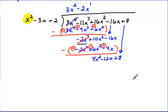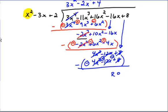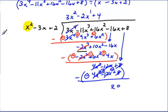Okay. X squared times what gives me 4x squared? Okay, so 4 times x gives me 4x squared. Good. I'm in the bad zone of the board. Okay. 4 times negative 3. 4 times 2. And when I minus this, everything changes to the opposite sign. Ah, nice. No remainder. So our answer is just the stuff on top. This is the answer. Do you have to put that one up there, or you just did that to remind yourself?